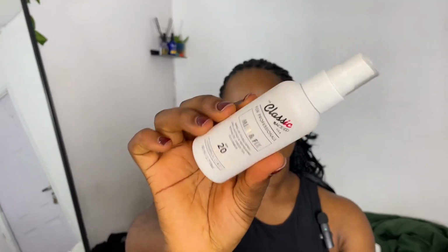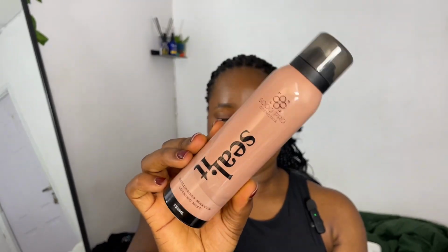Now after that setting spray, I'm going to use a fix spray. This is the one that I use, or I use this one. Now both are good, but this is quite pricey and this is on the less pricey side, so we are using this one for this video. So ensure you shake your product well before using the spray. By the time this has dried in properly, you are good to go, and you have gotten yourself your makeup done by yourself with the help of this video.